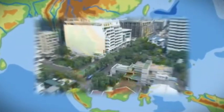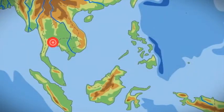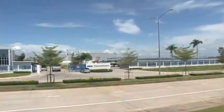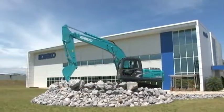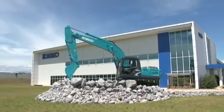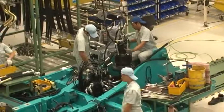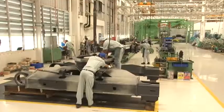After the currency crisis that struck Southeast Asia in the 1990s, the region entered a period of growth. In 1996, Kobelco was one of the first to build a plant there, with the founding of Thai Kobelco Construction Machinery in Thailand. With continued market growth in Indonesia and Thailand, we built a second factory at the same site in 2008, where we currently produce 13, 20, and 30-ton excavators.